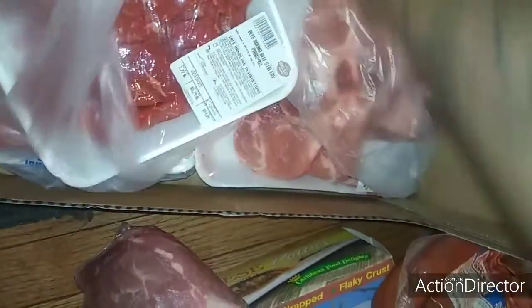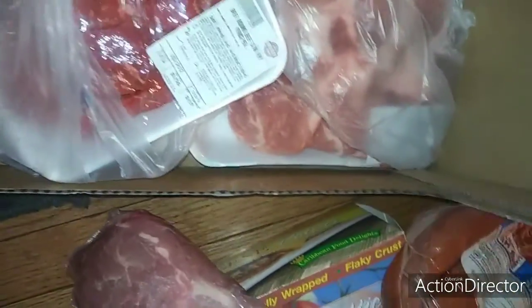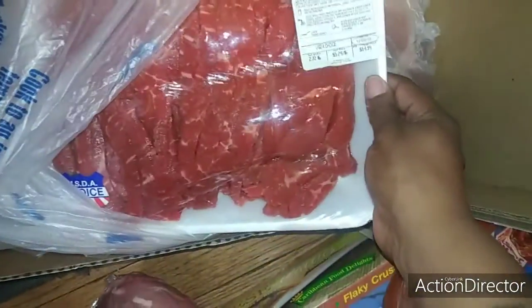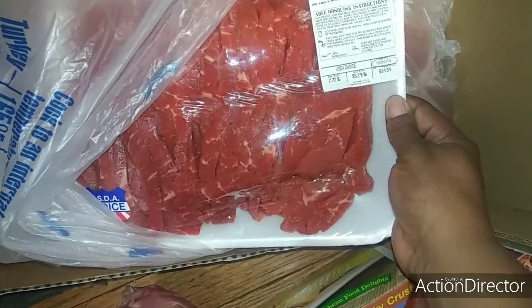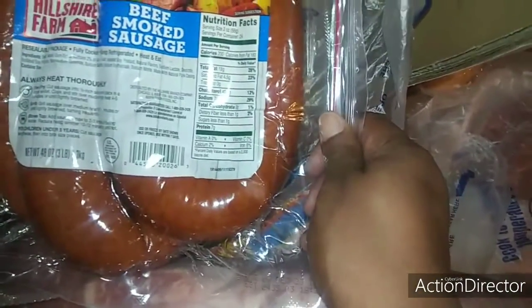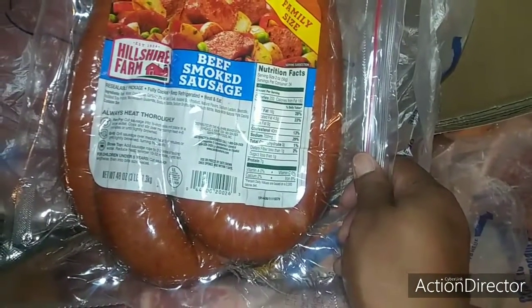And what other meat do I have? This one is the beef stir fry. This is a nice size pack. Almost $15. And went past this one. This is kielbasa, beef smoked sausage. I love this. This is really good.